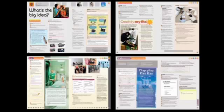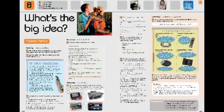Each spread of Lifestyle is one lesson, so it's easy to navigate your way around the book. You just open it up and one lesson is laid out ready to teach. Lifestyle follows a traditional grammar-based syllabus. And the thing I love about grammar-based syllabuses is you can build on what's been learnt before, and it provides the students with a sense of progression.